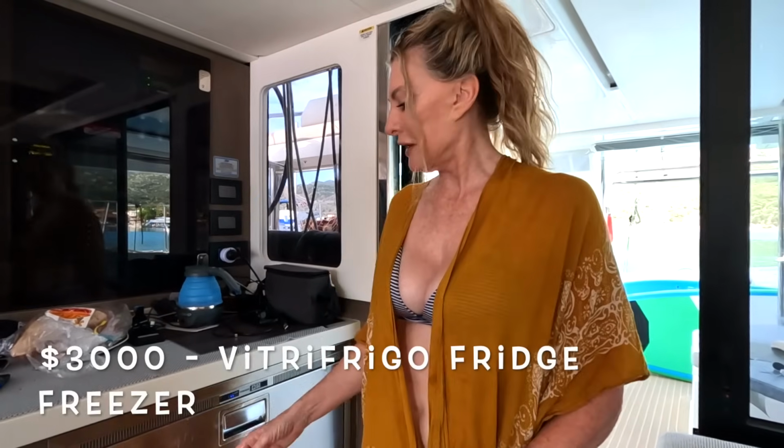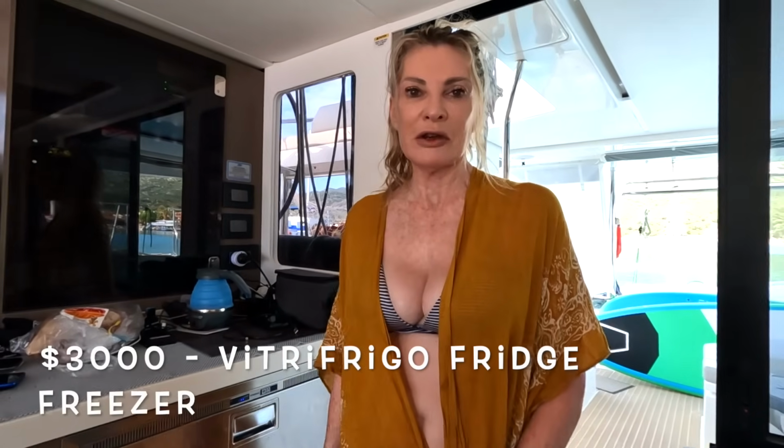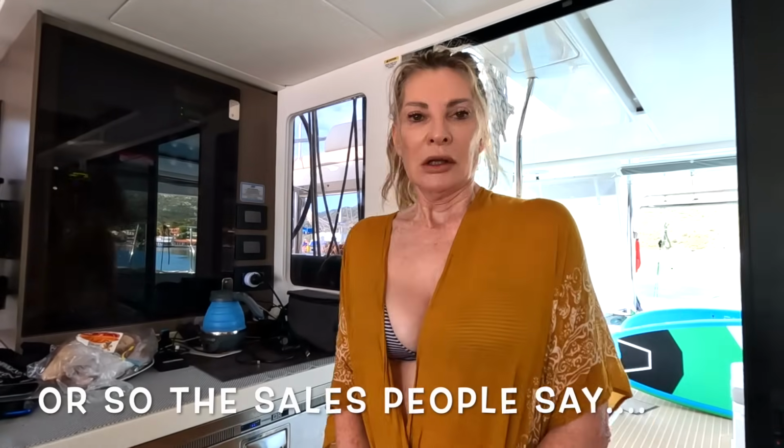You would think that these expensive, high quality freezers or fridges are supposed to be the best you can get for a boat, but I'm not convinced. Absolutely not convinced. There's got to be something better. Seriously, I've got better things to do than clean freezers out. I've got swimming. I've got lounging around. I mean, ain't nobody got time for that.